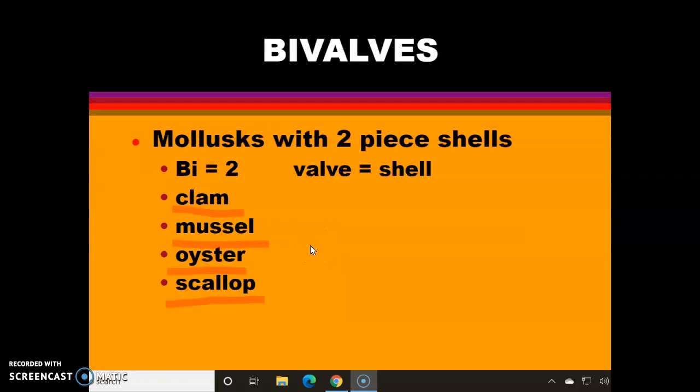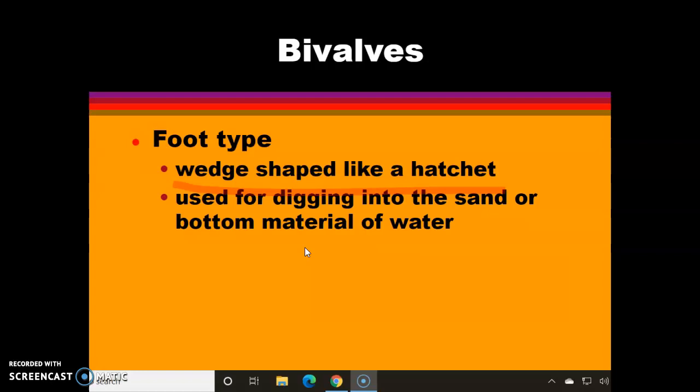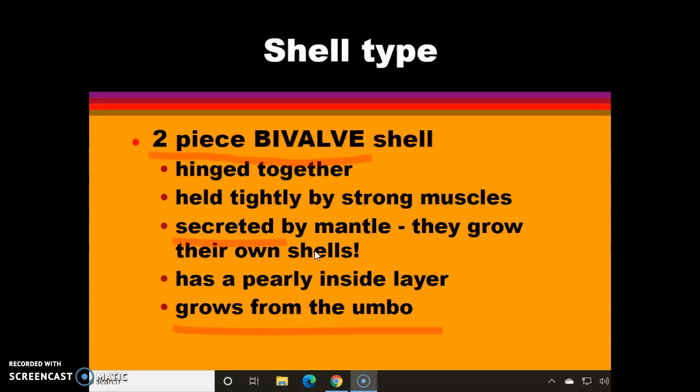So let's move on to the next one, the bivalves. Bi meaning two, so it's a two-piece shell. All right, examples are the clam, mussel, oyster, and scallop. And all those are good to eat. Okay, it has a wedge-type foot like a hatchet, and it helps them dig into the sand so they can get down to that sand to hide, hide as a habitat to stay away from predators. All right, the shell, it's got a two-piece bivalve shell that's secreted by the mantle, and it grows from this area called the umbo.